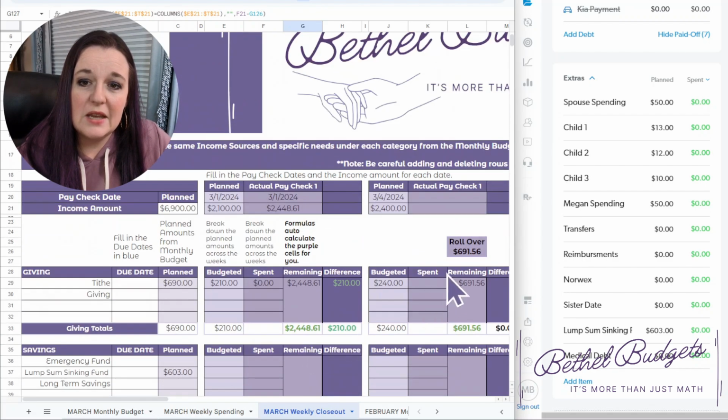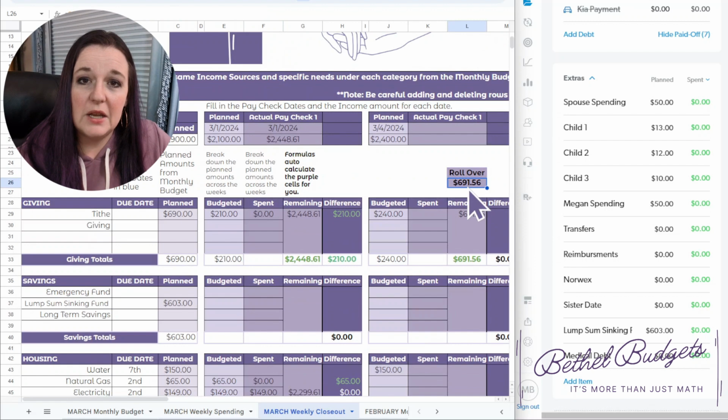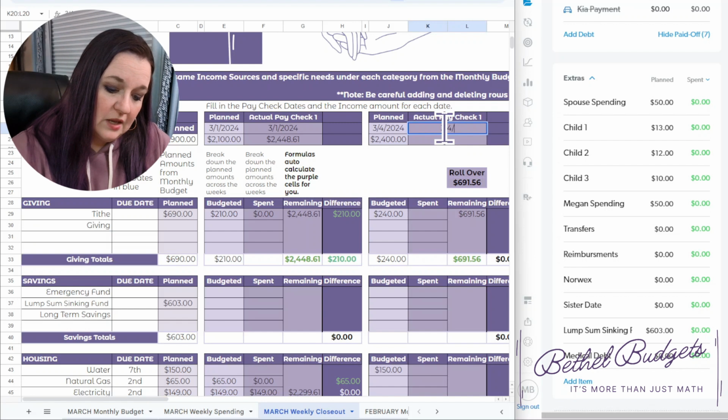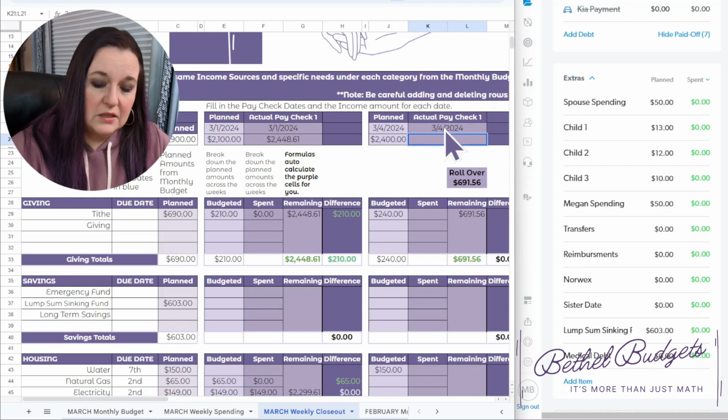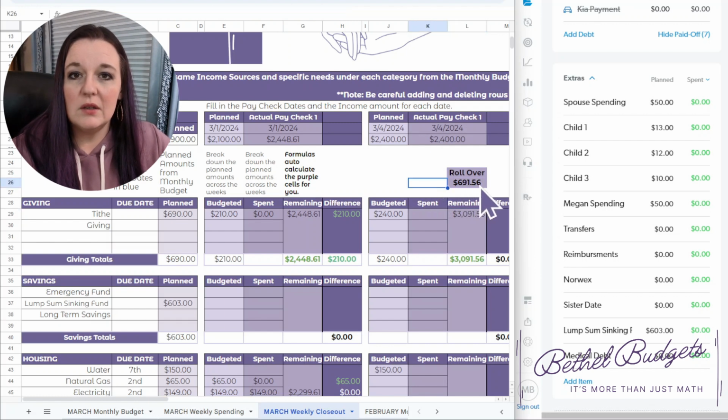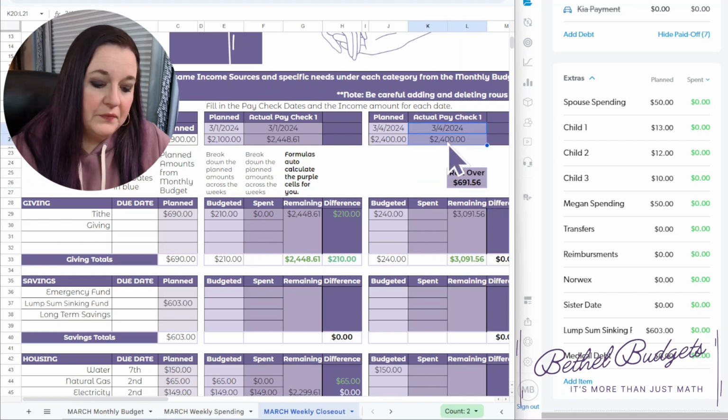You can see that at the top of this next week's column. So when I enter the paycheck amount from the next paycheck, which usually comes around the 4th, this will just add to it. So I'll go ahead and show you. If we say it's the 4th, and he gets his $2,400, then see this number here went up. It's not $2,400, it's $2,400 plus the $691. So that, I'm gonna delete this before I forget.